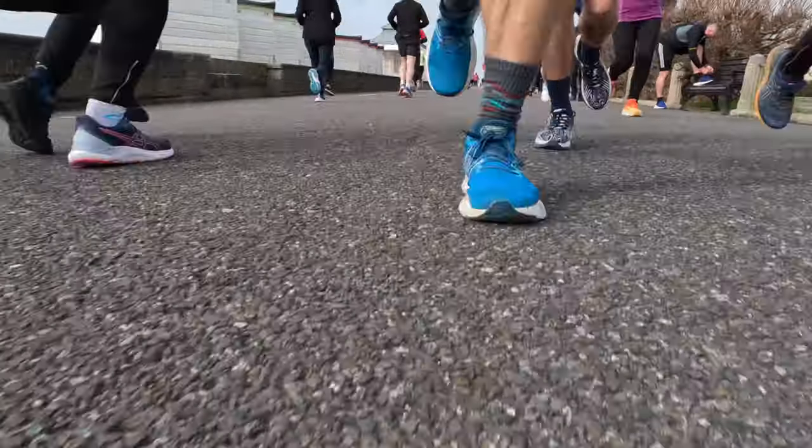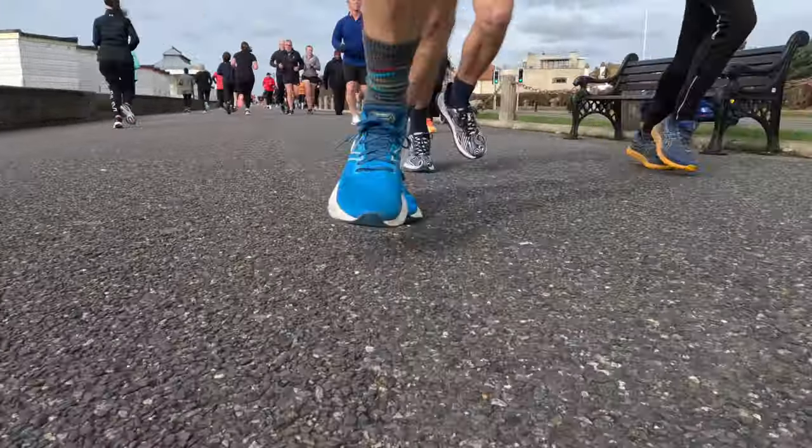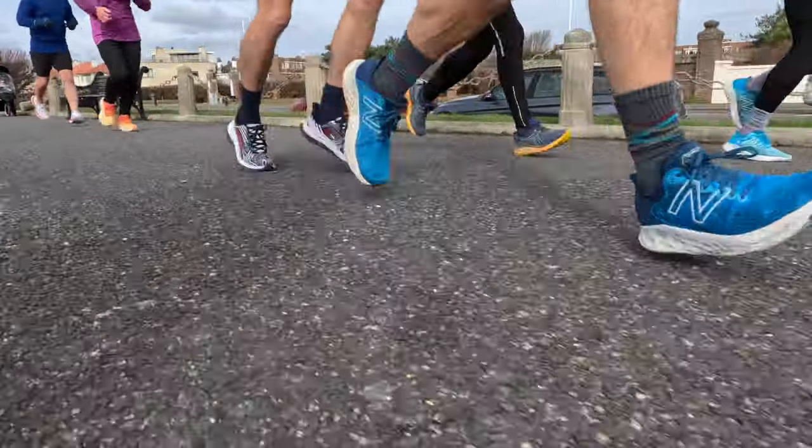First up, you will need a daily trainer. This is the shoe you will arguably wear most often. It's the shoe you wear for your easy runs, your tempo sessions, treadmill running and intervals, and any runs on tarmac or path where you're not all out racing.